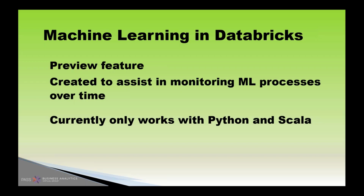Well, I am sure that the crooks who were stealing credit cards also figured out that if they have a Hollywood, Florida address, their scams weren't working, so they probably moved as well. So little things like this cause your models to be ineffective over time. And what the machine learning monitoring process does is help you review and monitor your machine learning processes over time. Currently, this only works with Python and Scala. They are planning on releasing a version in R before it goes from preview to release, but it's not there yet. So you can write it in Python or in Scala to monitor your Databricks machine learning processes.